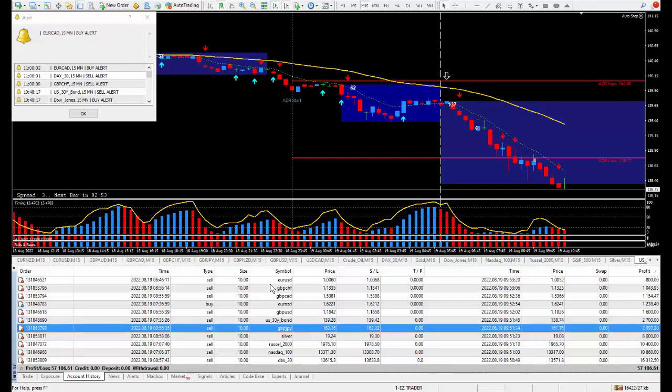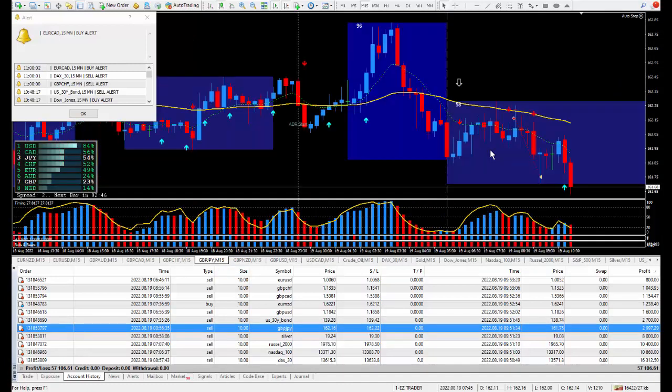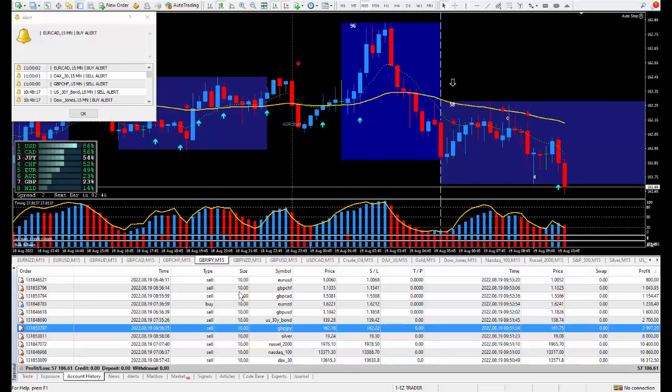Pound yen. Here we go. Sold it. Couldn't get a much better entry than that. Well, a little bit higher up would have been better, but I was okay with this. Looks like it's about 41, and 41 pips on the pound yen paid out $2,997. Moving on to the next trade, silver.